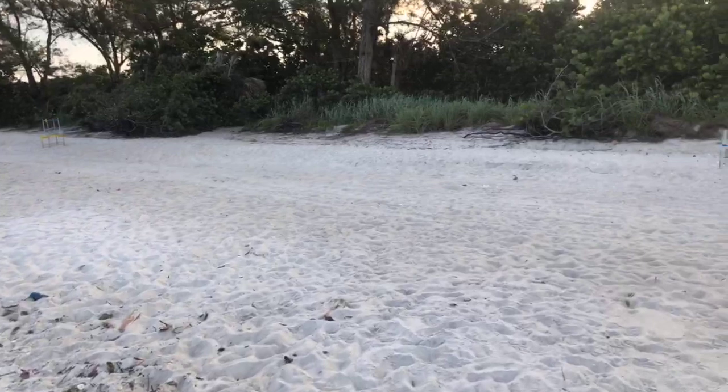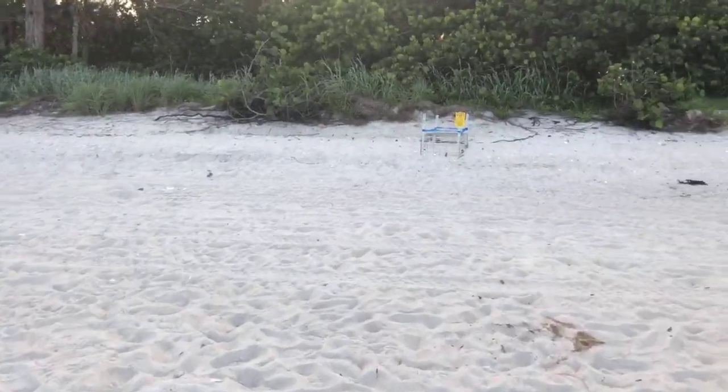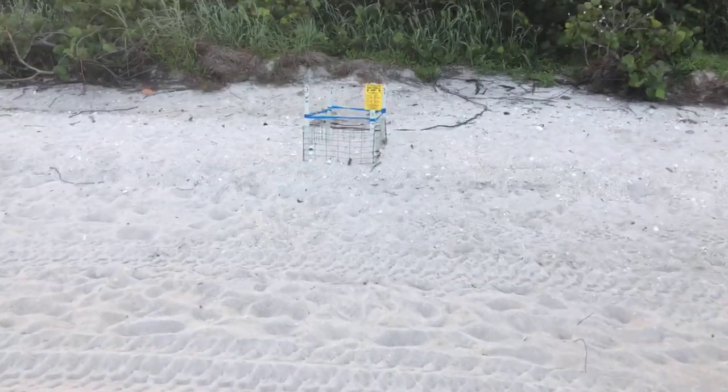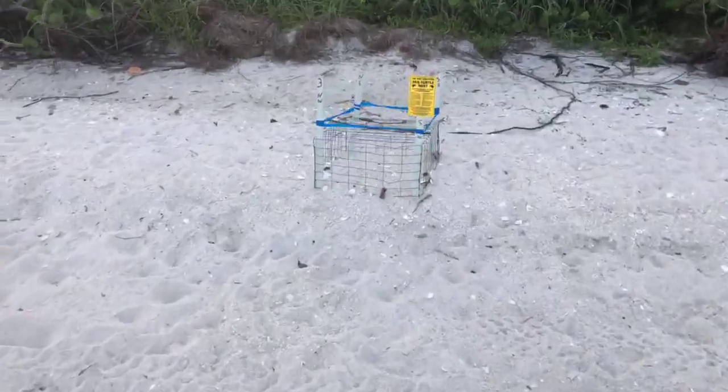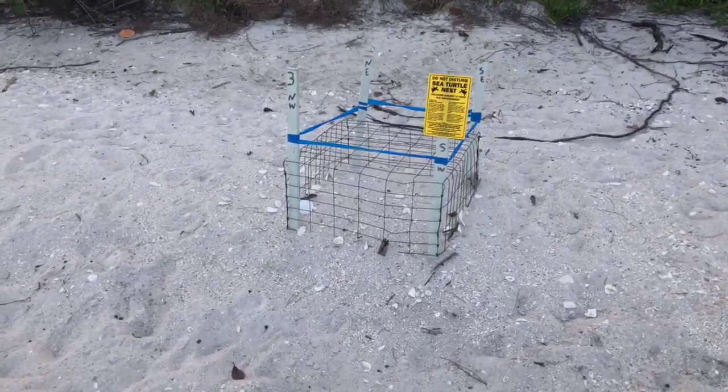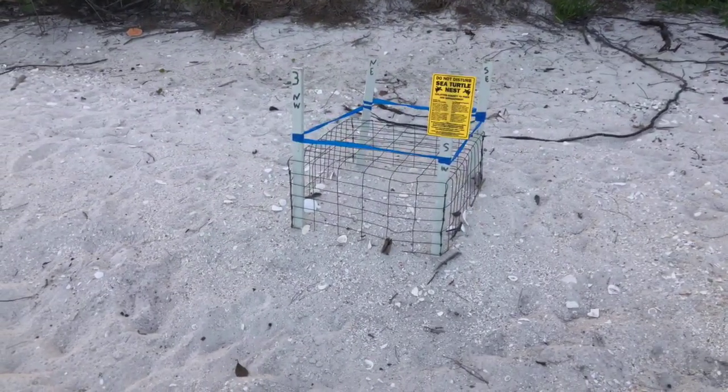Old nest number 3 down here. I don't know what the scoop is on that one. Should have hatched by now. That was one of our first nests, number 3. Something must have happened there.